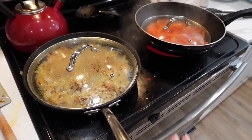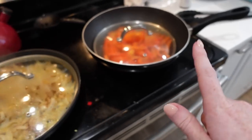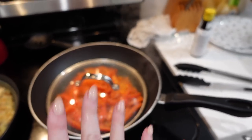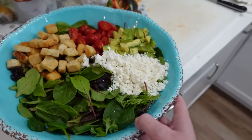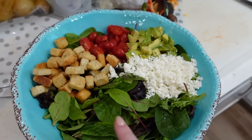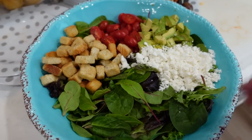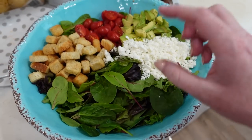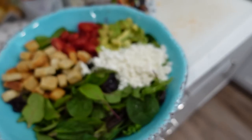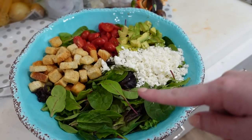A little dinner update. I am sauteing onions in here and red peppers in here just to get them nice and soft and warm for the salad. And then this is what I've already done. So we have a big, really quite large bowl with spring mix. And then we have some croutons, cherry tomatoes, avocados, and goat cheese. And then I'm gonna add the sauteed red peppers and sauteed onions. And then we're gonna thinly slice up the flank steak and put it on top.